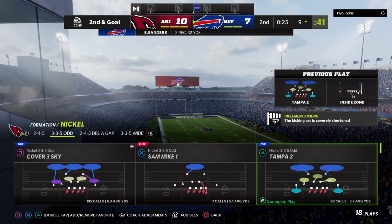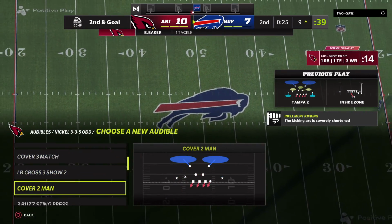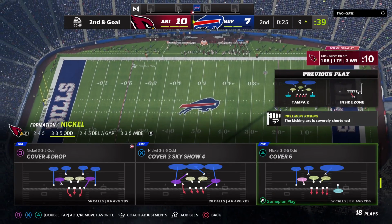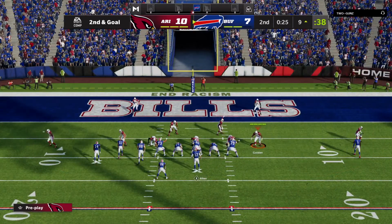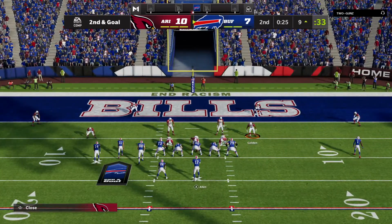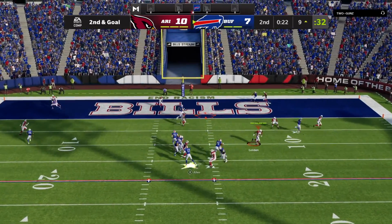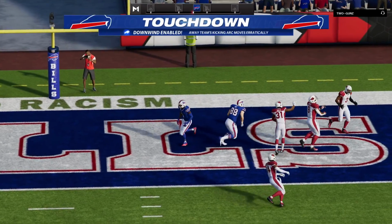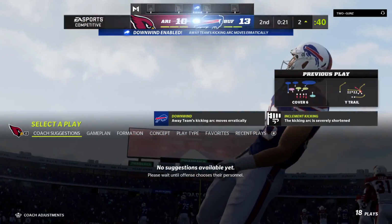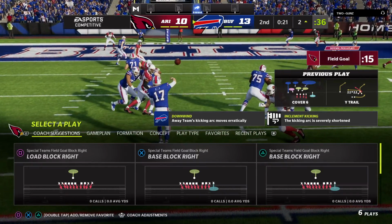Now the Bills are going to use the first of their timeouts as they'll stop it with 25 seconds to go here in half number 1. And the ball situated at the 9. Second and goal. Throwing now is Allen. And he's got his tight end Knox for a Bills touchdown. A 9-yard touchdown there. And the Bills have once again taken the lead.